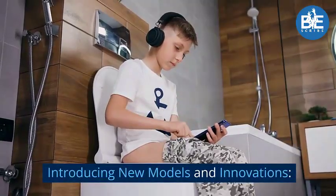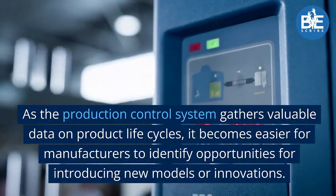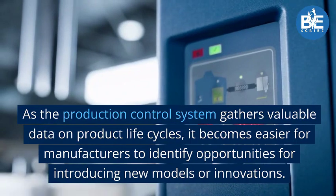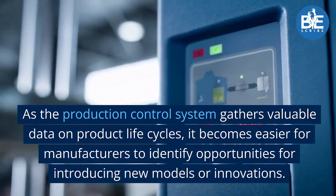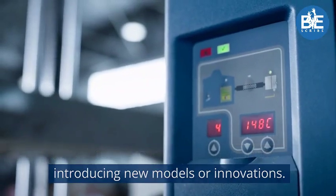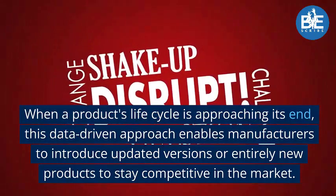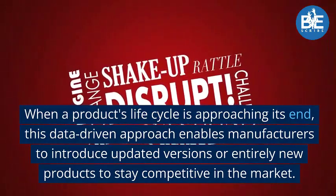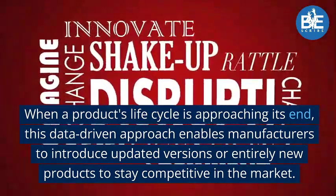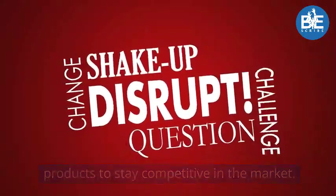Introducing new models and innovations. As the production control system gathers valuable data on product life cycles, it becomes easier for manufacturers to identify opportunities for introducing new models or innovations. When a product's life cycle is approaching its end, this data-driven approach enables manufacturers to introduce updated versions or entirely new products to stay competitive in the market.